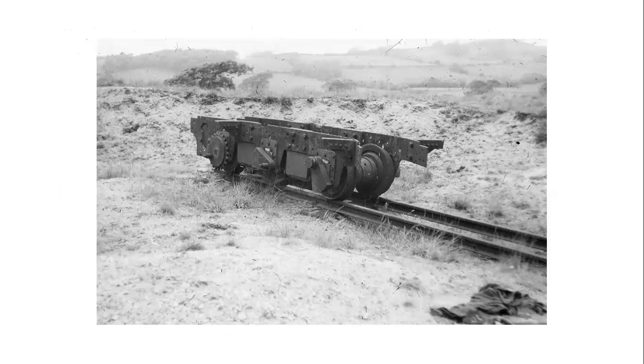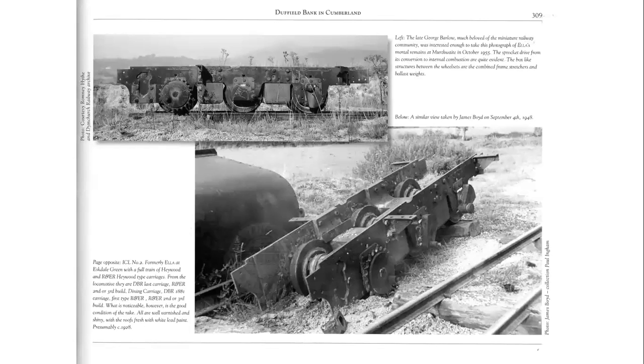There was another query which James Waterfield kindly solved for us. Everyone believed that in these pictures, the bend on the chassis of ICL2, which is what this is, was caused from the head-on collision with ICL1 in 1928. However, in James's book, he has a picture by James Boyd, bottom picture of those. And as you can see, in 1948, the frames were square. So the damage was done somewhere up at Murthwaite as they were moving out of the way from one place to another.